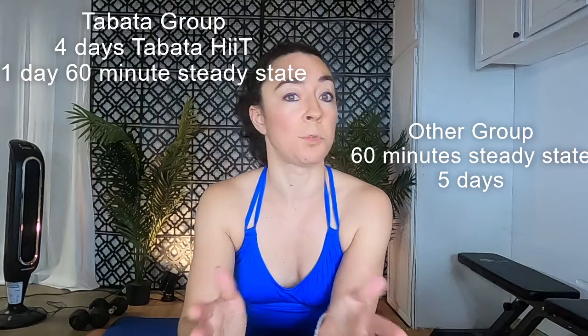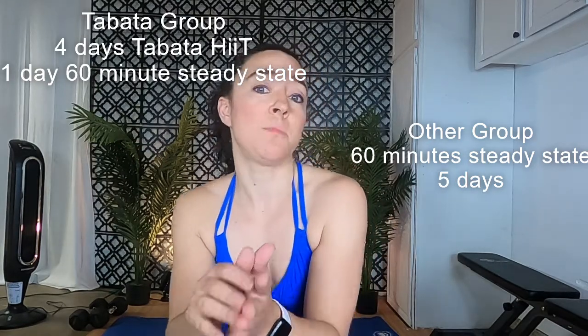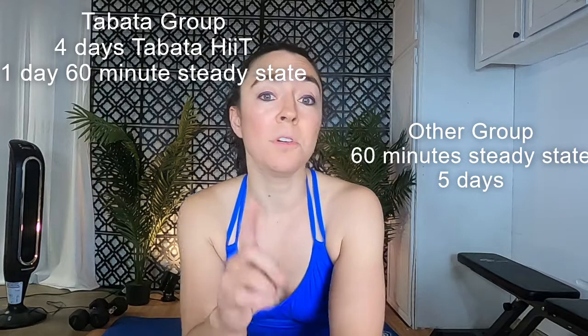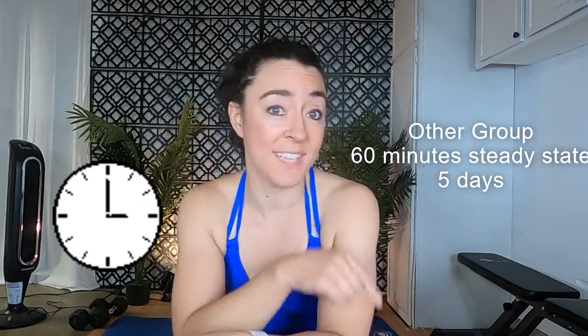Now, both groups had similar gains. Cool. However, the steady state group had a higher VO2 max at the end. Interesting. That being said, the Tabata group had comparable aerobic improvements, but only exercised 4 minutes per day of their 4-minute HiiT days, compared to the 60 minutes the other group did. The Tabata group also started lower and gained more overall in VO2 max, 48 to 55.